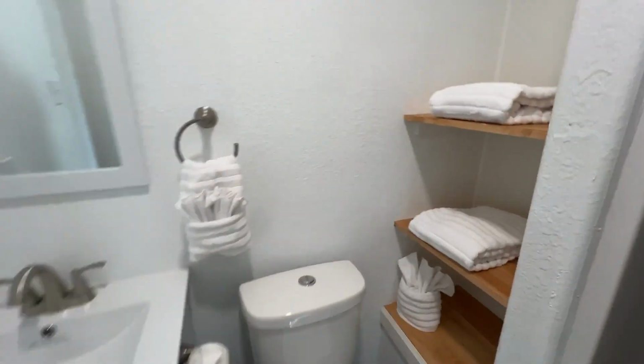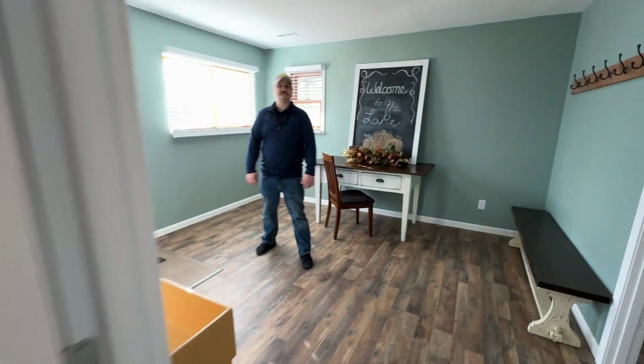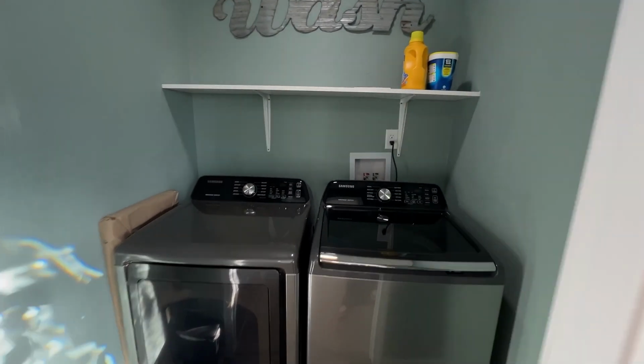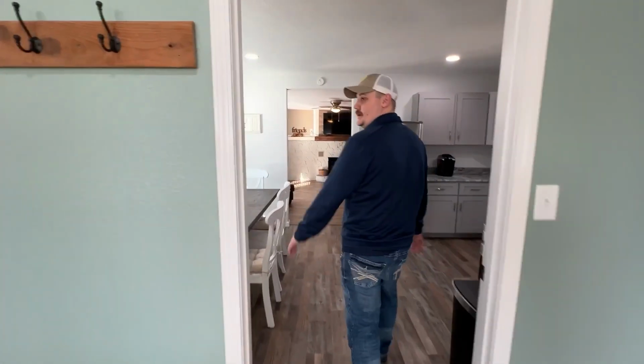So that's five. When you're here with 16 people and you're thinking to yourself, where are we all going to use the bathroom or shower? You've got it. And a washer and dryer, practically brand new. And when you come to a guys' weekend, it's very important to know that you're going to have enough bathrooms. This is pretty awesome.